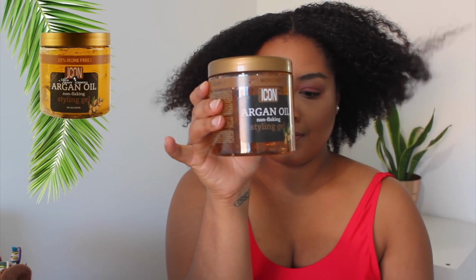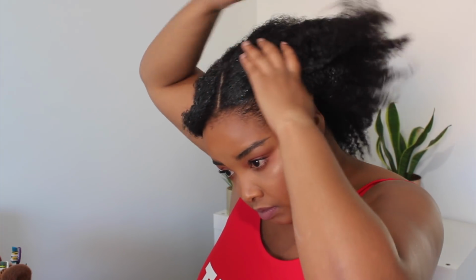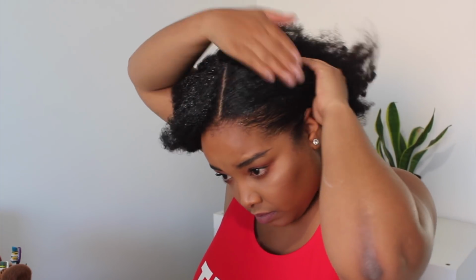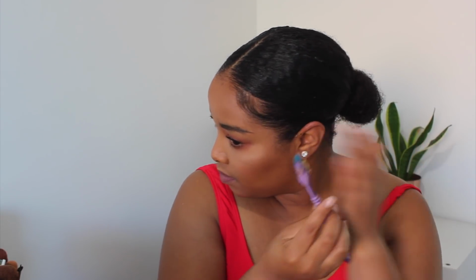And then for my gel and to style my hair, I like to use the Argan Oil styling gel. This is a bomb, you guys. I also like the Eco Styler gel, but I ran out of that, so currently I have this one and it works wonders for my hair. It's just doing what a gel is supposed to do. I like to slick up the edges, just make it a regular bun, and then makeup and hair is done.